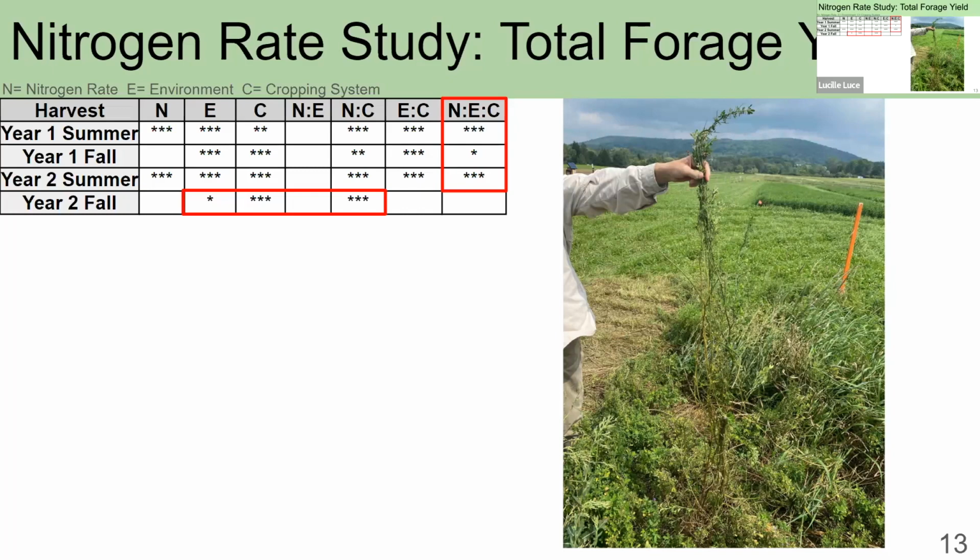In this picture, you can see our senior research associate, Julie Hansen, holding up some of this late summer monoculture alfalfa. You can see it's very stemmy, it's lost a lot of its leaves, and therefore is going to have a pretty low forage quality. But because we're most interested in comparing intercrop plots to monoculture kernza, just to see how the presence of alfalfa benefits overall yield and quality, we still included monoculture alfalfa as a benchmark.